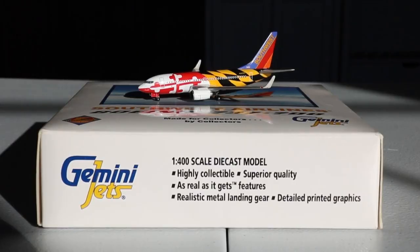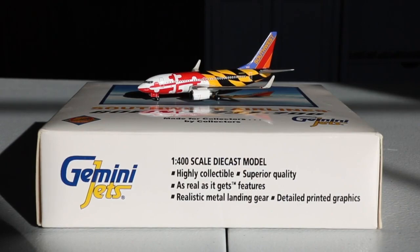So right there you have the Southwest Airlines Boeing 737-700 in the Maryland One paint scheme. I really hope you guys enjoyed this video. This is a beautiful model aircraft, and if you can find it anywhere, eBay, I don't know if you guys use Craigslist, but eBay, wherever, definitely try to get it if you can. Why did I even mention Craigslist? That's probably not good for models, but nevertheless, what a model this is.